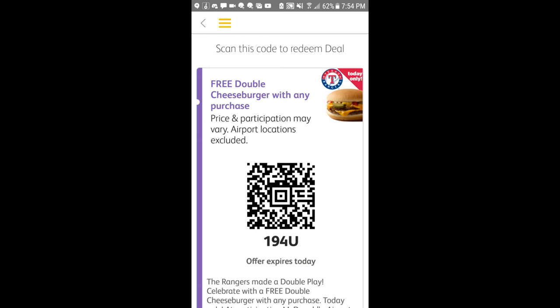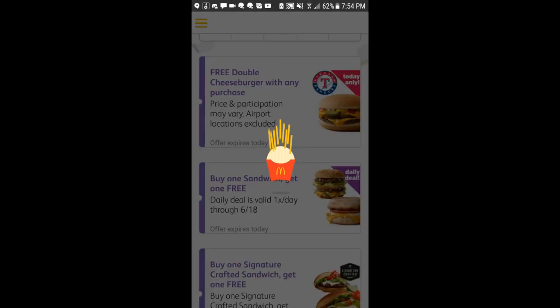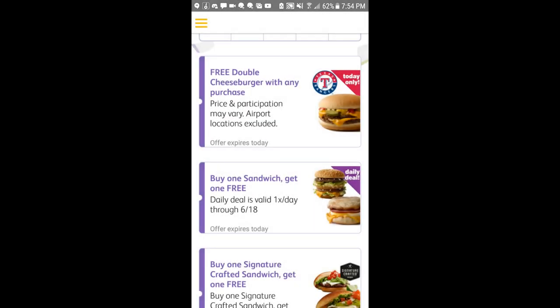So I could get a cone, which is like 50 cents, and you can get a free double cheeseburger, which is like $2. This is pretty insane. I also got a free regular McFlurry with any purchase, which was like a $2.50, $3 value. That's super sweet. Anyways, I'm just trying to make these videos short, get to the point.